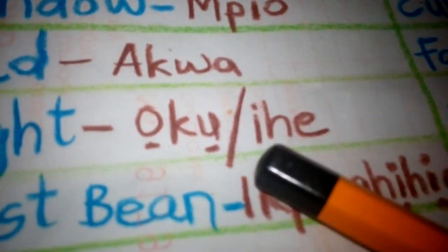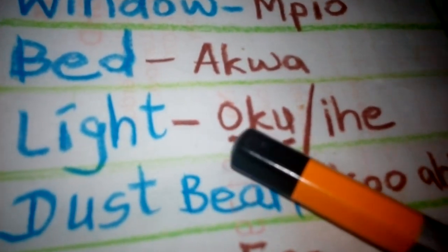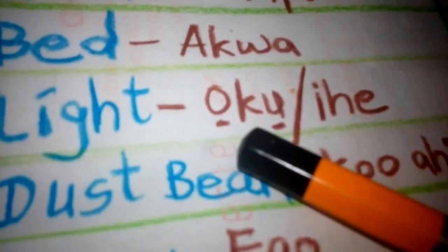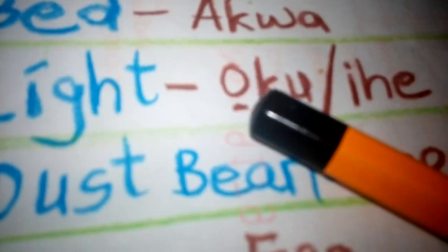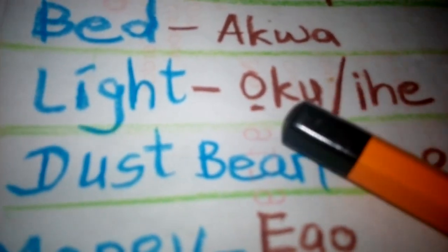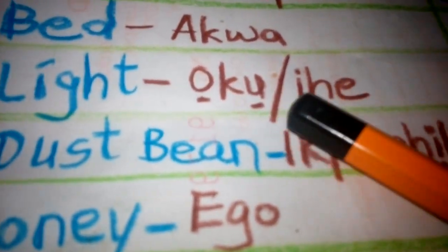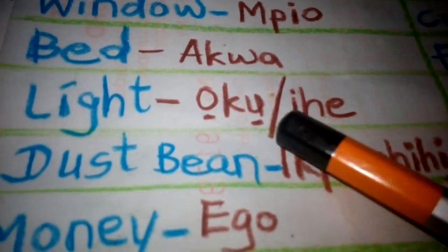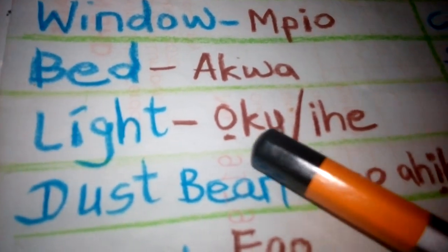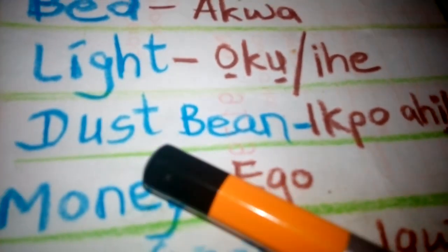Light, oku or ihe. This light here, oku, is not the same as the fire. Ihe is brightness. Oku here is the bulb, your bulb or your lamp. The brightness of a place is ihe. So the oku here is the lamp, your bulb in the house.